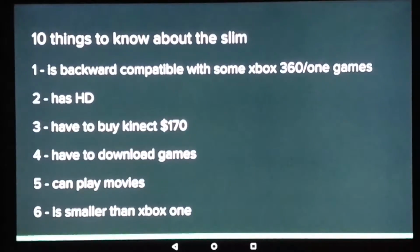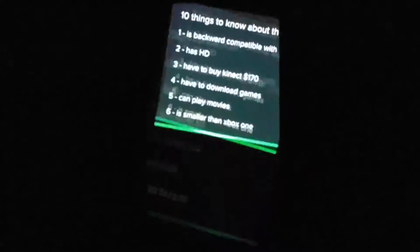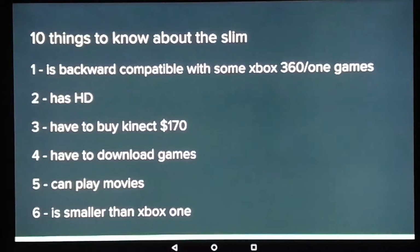Ten things to know about the Slim. One is it has backwards compatibility with some Xbox 360 games and Xbox One games. It has high definition, which is also HD, if you didn't know. You do have to buy the Kinect. That is $170 for the full experience if you want to actually do some of the actions, I guess. And one downside is you have to download the games.